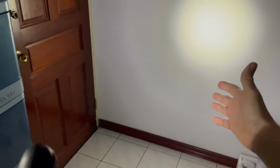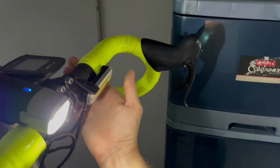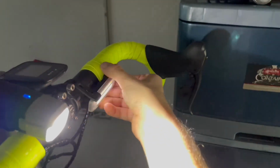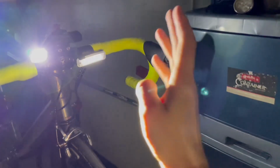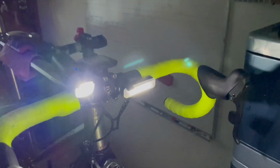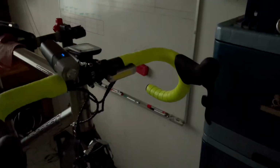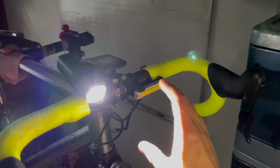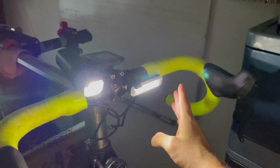Obviously the brighter your light is, the more likely you are to see stuff coming up. And then, as I say, I would have this one turned on to nighttime flash mode. So I've got a warning light for drivers pulling out on me or coming up towards me, and I've also got a bright light to light my way. And this one can also be switched to flash mode as well if I need to. So there you go. And again, it's two lights because that gives me some redundancy. So if anything happens to my main light, I've got a backup.